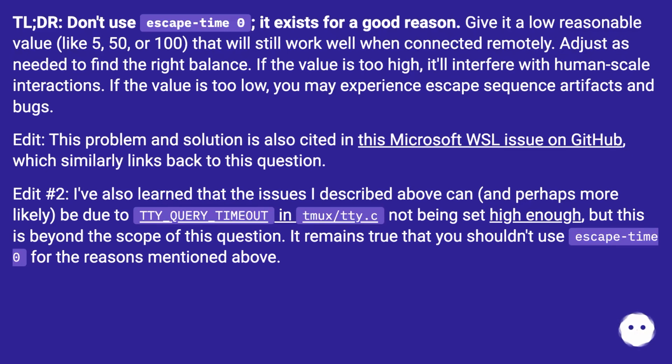Edit, this problem and solution is also cited in this Microsoft WSL issue on GitHub, which similarly links back to this question. Edit number 2, I've also learned that the issues I described above can, and perhaps more likely, be due to tty_query_timeout in tmux/tty.c not being set high enough, but this is beyond the scope of this question. It remains true that you shouldn't use escape-time 0 for the reasons mentioned above.